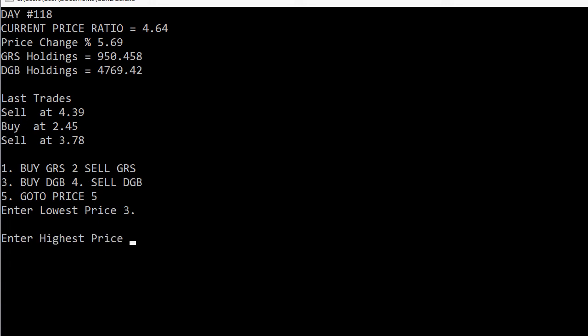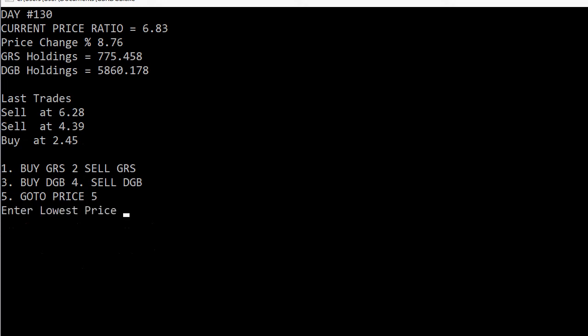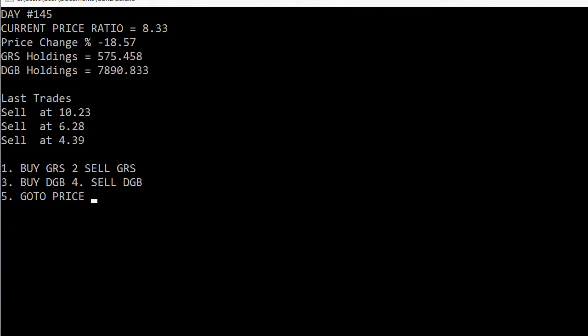Lowest price, let's go 3 even, maybe 6 and a quarter up, and that's where it goes. So sell maybe 175. And then it's a $6 trade. Let's go to like 460, maybe 8.5. It goes to 10. Okay, let's even go 200. That's a decent sized number for 2,000.